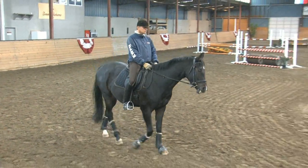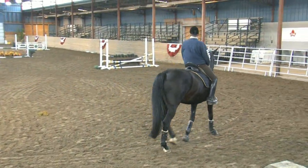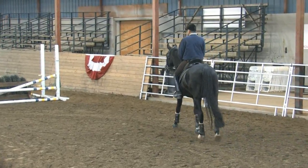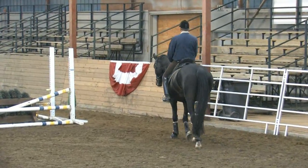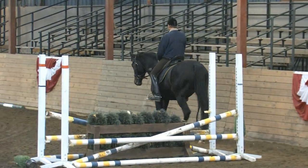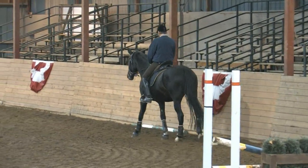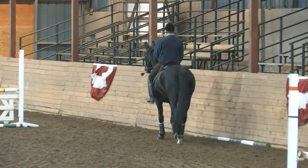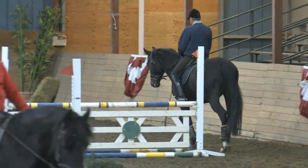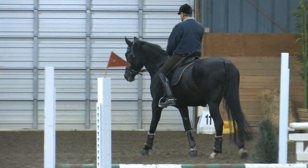She's looking around. Usually the routine at home is that I lunge her first, very short, like 10 minutes, and then I get on her. Today, for the first time, I did not lunge her, I just got on her. I'm happy to see that she's really calm, taking it all in and reassuring herself, which is very nice. She's not bothered by all these jumps. I don't think she's ever seen jumps before.